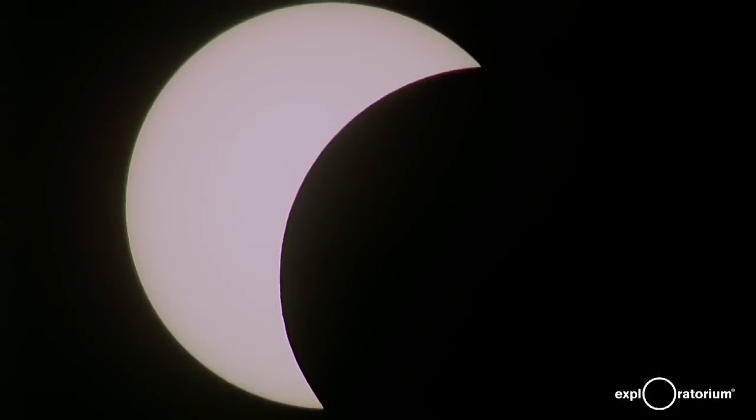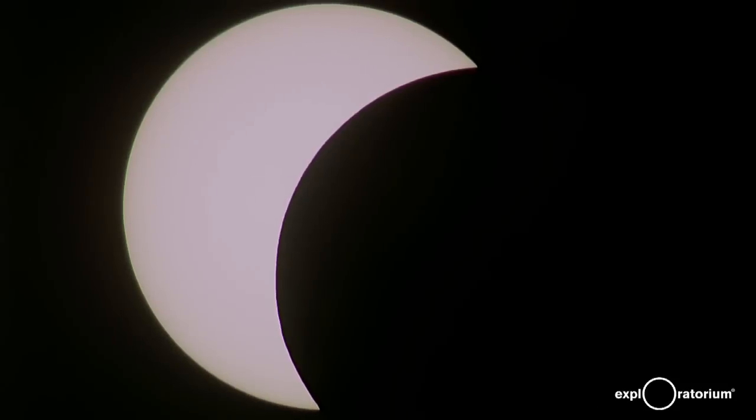What you're seeing now is a live video image from one of our telescopes, and that big yellow ball is indeed our star, the sun. And it sort of looks like it's had a big bite taken out of it. But you have to remember when you look at this image that that big black disk is really the moon. You just can't see any detail on the surface because it's being so backlit by the sun.